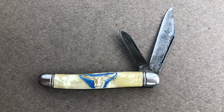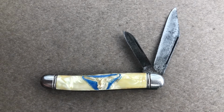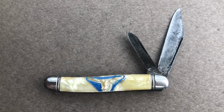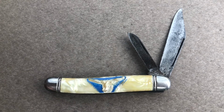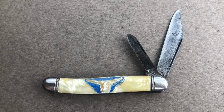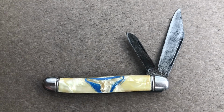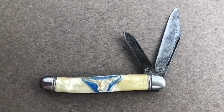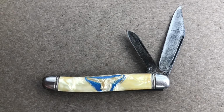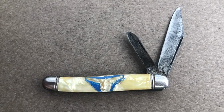And that timeline falls in to when he would have been old enough to buy it. He was born in the late 1890s. And, you know, I could see a 20-year-old young man buying this, carrying it, working with it. So pretty neat. Wish I could go back in time and talk with him and find out more, but at least I have this to think about him by.